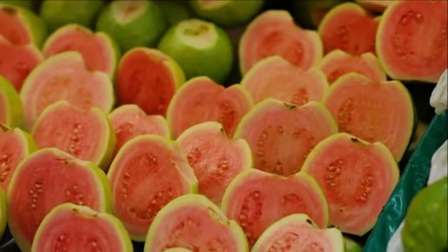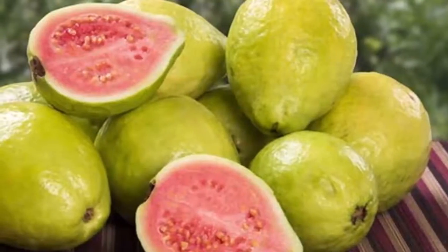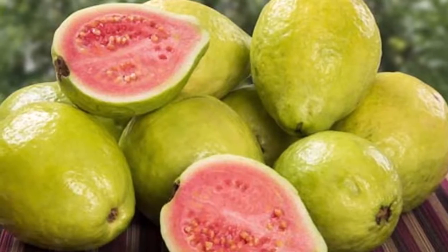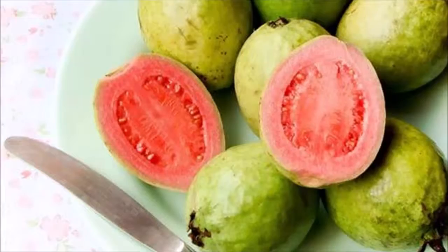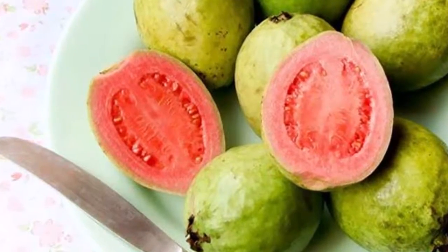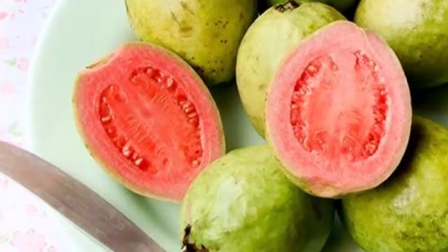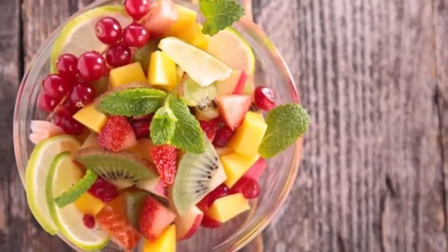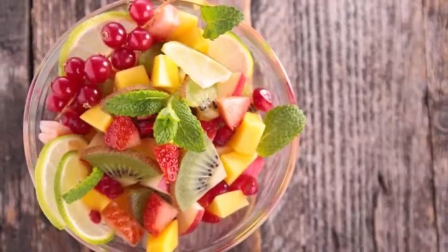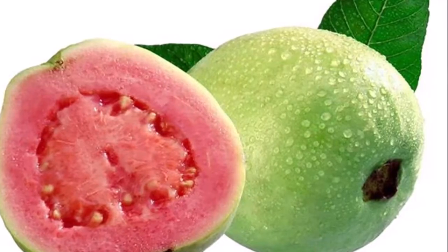Promotes a healthy digestive system. This is one of the benefits of pacay that is due to its high fiber content, an essential component to maintain proper functioning of the digestive system. This in turn can prevent constipation and promote greater elimination of toxins. Number 5. Maintain a balance in sugar levels.